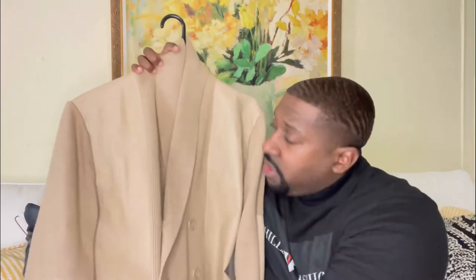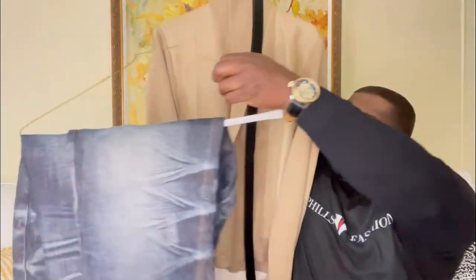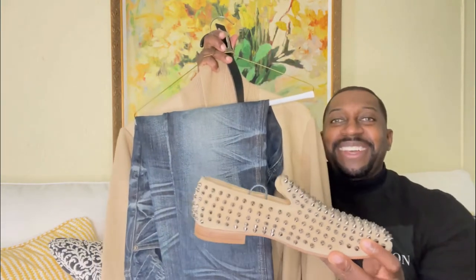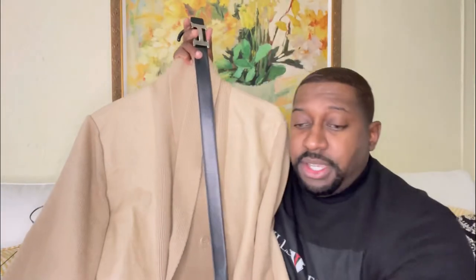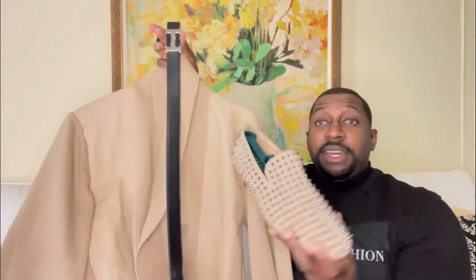And bringing the entire outfit together, let me show you how it looks. The Hermes belt. The jeans. And the shoes. Check them out. Oof. I definitely think everything matches up very nicely. Let me show you just with the cardigan. Check it out. I definitely think it's a nice combination.